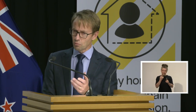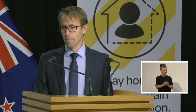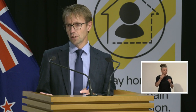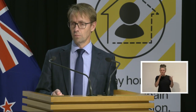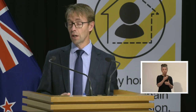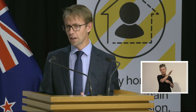How long it's been since we've had a new one? I can't say exactly, but we'll find out that information and we'll make it available. Essentially there are just 2 known chains of transmission that we haven't broken, that we know about. Again, some of these cases, even of the others in that 7, we don't know what the exact link back was. Of course, all our cases in New Zealand at some point have been imported. So if we were able to go back through manual means, we could find out where they came from.